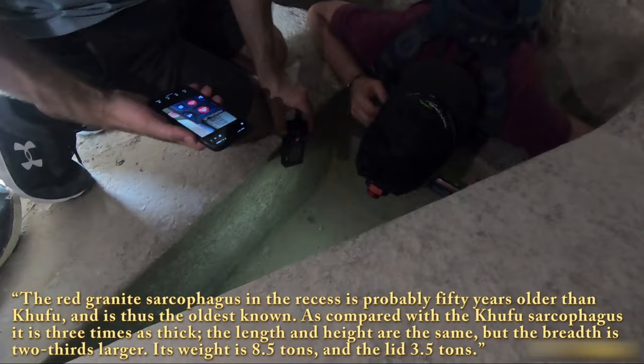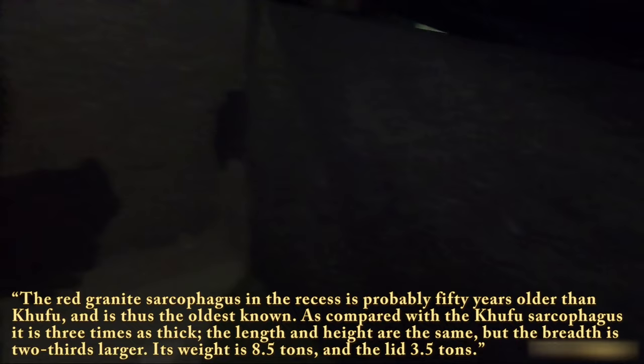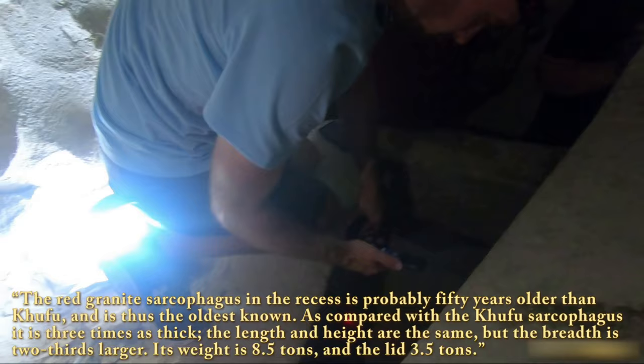Mastaba 17 also contains what is believed to be the oldest stone sarcophagus in all of Egypt. Petrie says, quote, "The red granite sarcophagus in the recess is probably 50 years older than Khufu and is thus the oldest known. As compared with the Khufu sarcophagus, it is 3 times as thick. The length and height are the same, but the breadth is 2/3 larger. Its weight is 8.5 tons and the lid 3.5 tons," end quote.